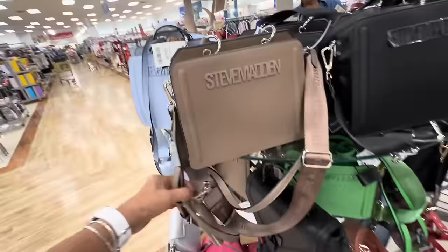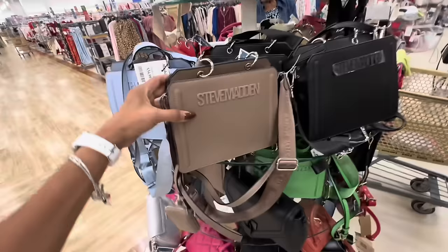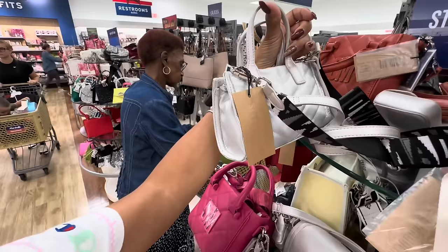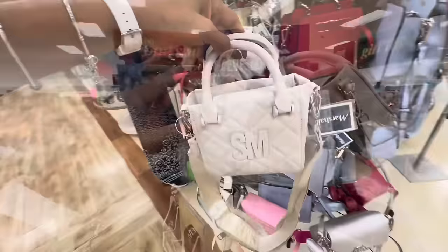So it has a two shoulder strap, web strap also, a coin purse, a zipper on the top, snap. These are nice. Look at this little mini Steve Madden quilt design top handle, crossbody strap. And this has two straps, the web strap and the regular fine strap. This is Ari crossbody, $25. This is another Steve Madden crossbody quilt that they have a lot of.